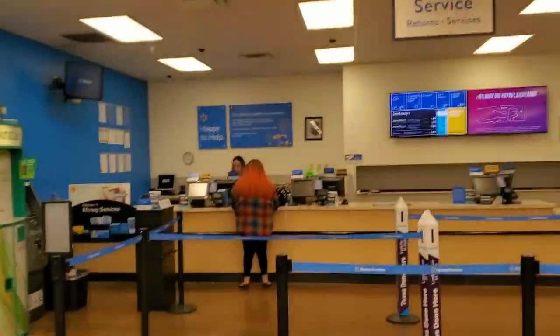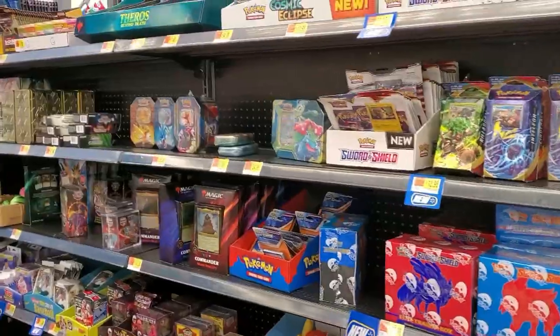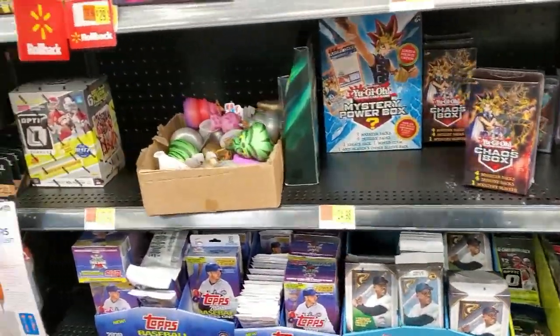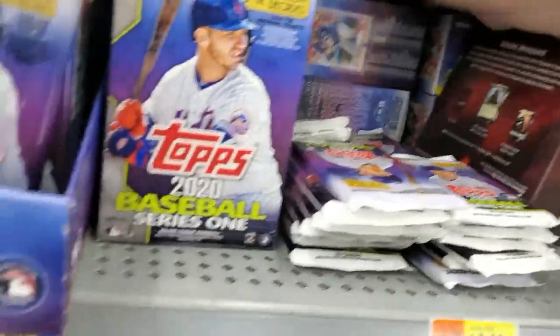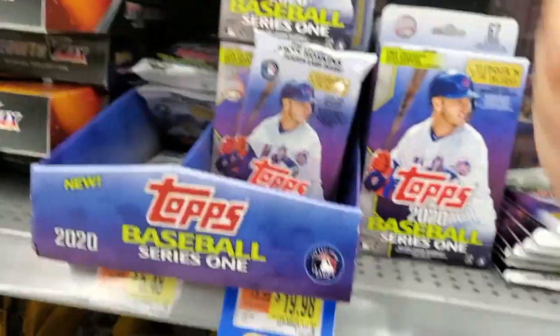All right, guys, here we are. There is the lady I spoke to over there. So she seems busy. But the cards are right around the corner, and we do not have any tins. We've got some Topps Series 1 down there. You can see where they're supposed to go. It says $14.99 over there on the corner. Here's another Walmart. Same thing. No dice. Nothing hiding back there. So, strike two.